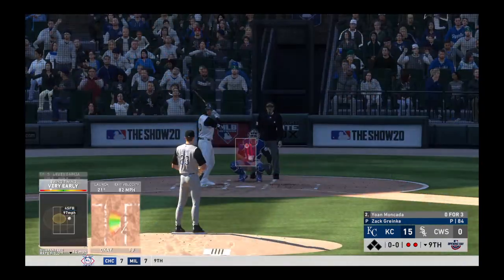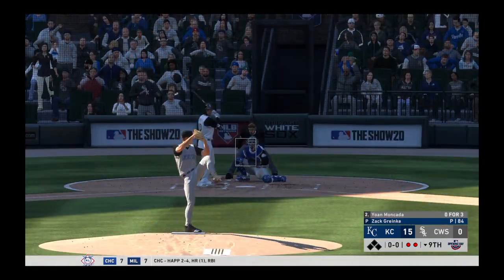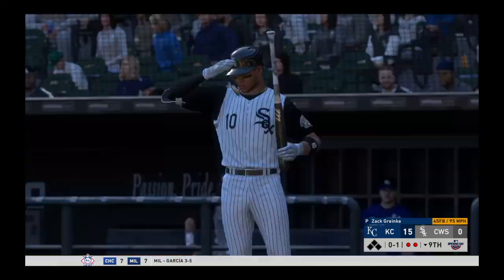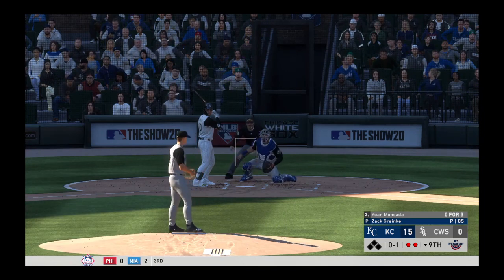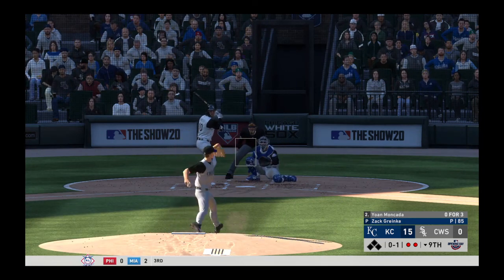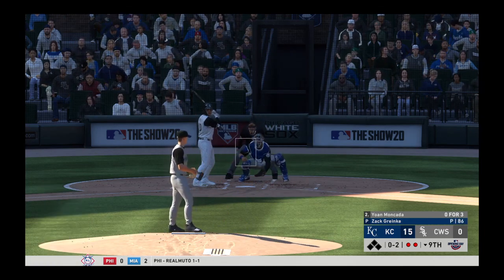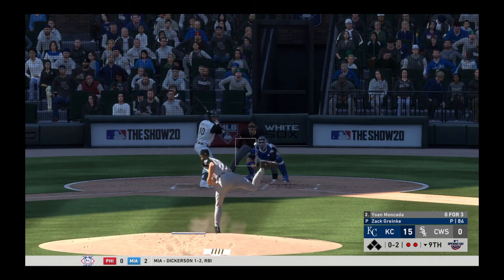Next to bat will be the Cuban import, Yoan Moncada. He's their last shot here with 2 away in the 9th as they look to avoid the shutout. Yeah, Matt, and they just haven't had any answer for the great pitching so far in this one. And that's taken for strike 2, as now they're down to their final strike here this afternoon.